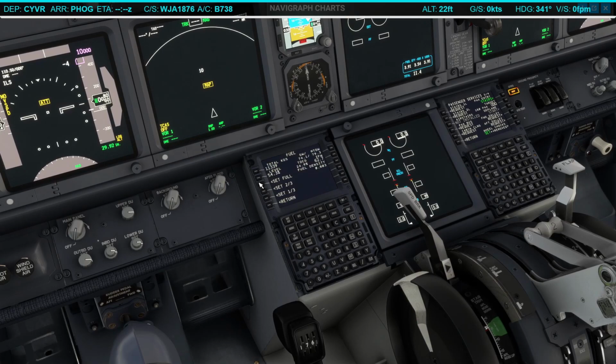First things first, we're going to go ahead and plug in some fuel and weight. Simbrief gave us a block fuel of 2877. We're going to be about 100% capacity, as you can see. Payload, we are a zero fuel weight at 57.8, and that should take care of all of that. Load, as you can see, the load level is about 76%, so good stuff.